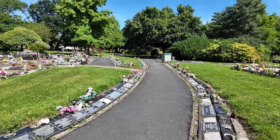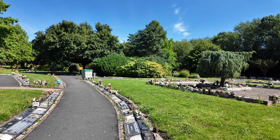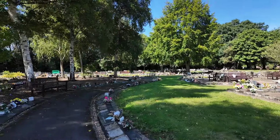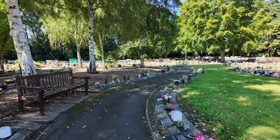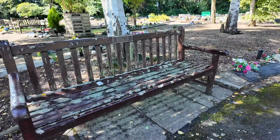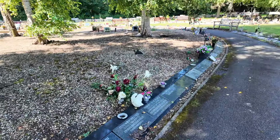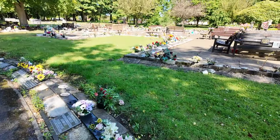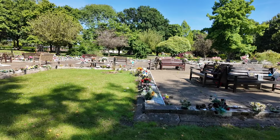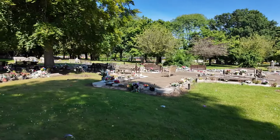There's a council bin just there ahead of me. Looking over there, the gardens seem well maintained in the distance. Okay. So we'll walk around this way. This bench looks a bit as though it could do with a bit of paint on there, a bit of wood varnish or something on that one. The walls around here look well maintained. All the benches there in the centre seem okay.